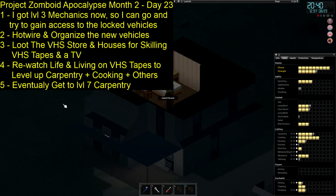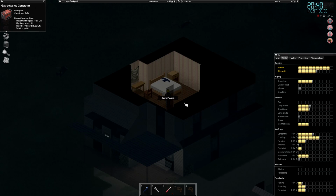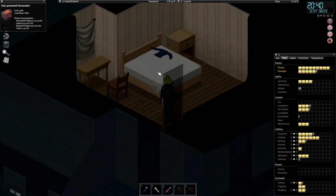As well, we eventually wanted to work right to the VHS store and search houses for the skill VHS tapes and a TV so that we could rewatch the Life and Living on VHS to gain more experience and get our carpentry plus cooking plus other skills up a bit more. Because eventually, we want to get level 7 carpentry. And actually, I believe even if we get to level 5 carpentry, we might be able to make a bookshelf so we can replace these bookshelves. Because we just have those bookshelves that hold like 19 books, that's it. If we could get our carpentry to level 5, we could build a bookshelf that could hold 52 inventory space of books. So we can level up our carpentry then upgrade our bookshelves.